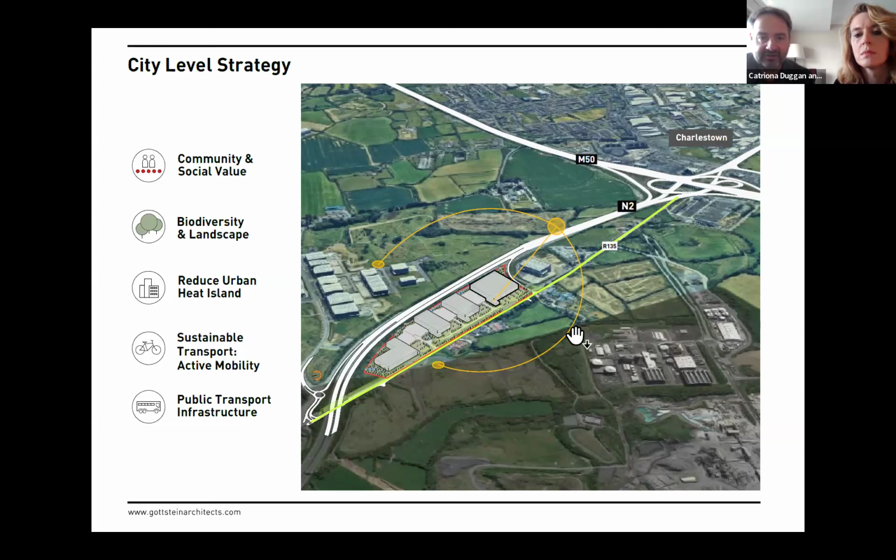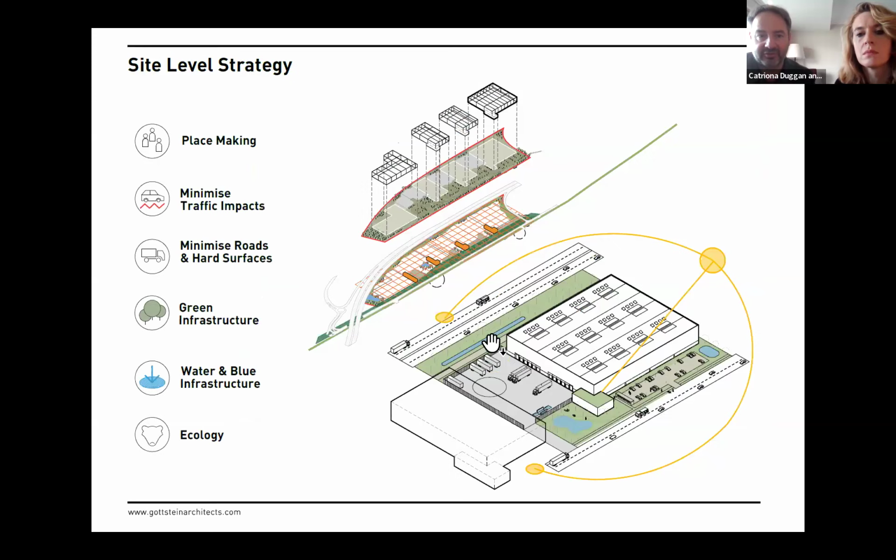We started by generating a city level strategy of how we respond to the context that we're in. We developed strategies for community and social value, where we created a linear parkland along the edge of the site, which contains sustainable mobility, cycle paths, pedestrian areas, connections to bus stops, and provides connections ultimately to the Charlestown Luas extension. And strategies such as promoting biodiversity and movement of ecology through the site, reducing the amount of sealed surfaces within the site, and generating a blue infrastructure strategy.